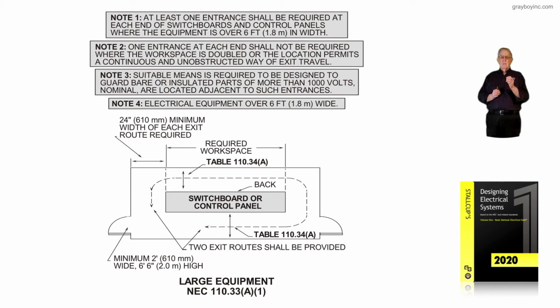Now notice we would double the workspace based upon table 110.34(A) and conditions 1, 2, or 3. So make sure you realize that the workspace now is not from table 110.26(A)(1), but is obtained from table 110.34(A) because the voltage is over 1,000 volts.